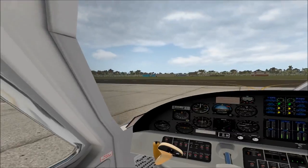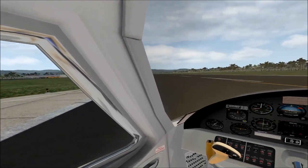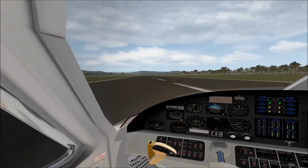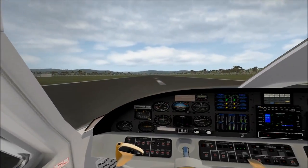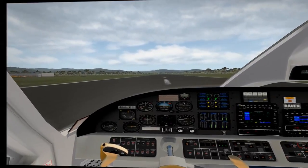All right, so we're going to make a left here. Windsock says we need to take off in the other direction. I gotta admit, I really kind of like this airport. The only thing that kind of upsets me is the fact that it doesn't have the city.